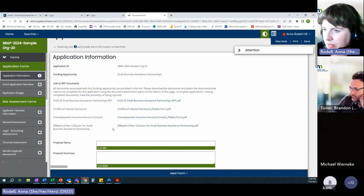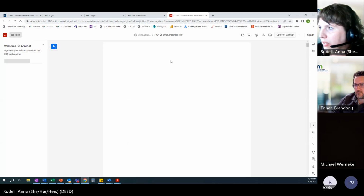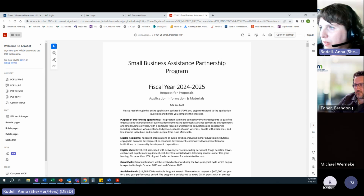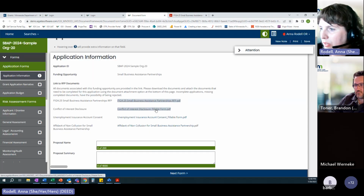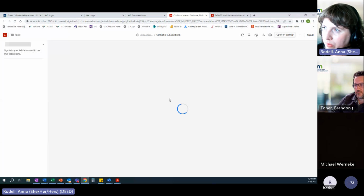So be aware if it's a non-fillable form, that means there might be a wet signature that you need to provide, and we'll have to print out the document and have that signature and then upload it for submittal. So each of these are a hyperlink. If you click on them, it'll take you to the document where you can then download the document itself. So the fillable forms are noted in the actual name of the form.